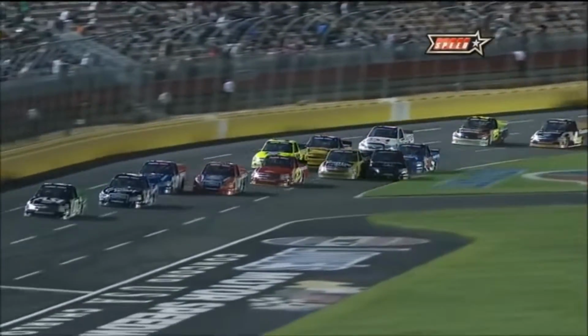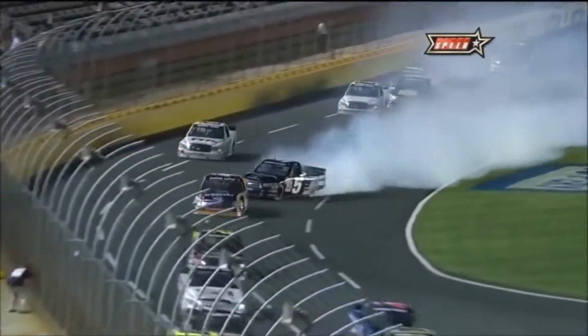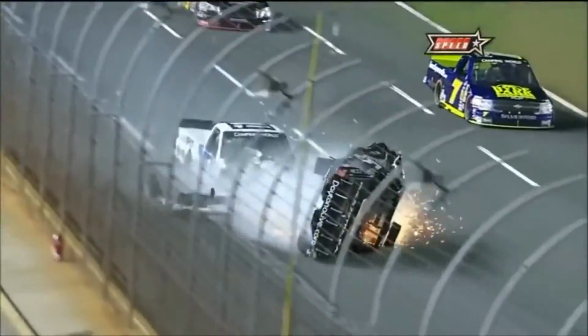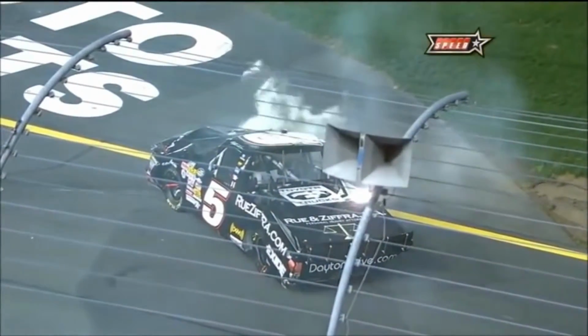Take another look. There, Skinner was in the grass. Now you see the caution light come on. See the roof flap goes up, and then TJ Bell. Ooh, wow. He had no idea. TJ Bell had no idea that 5 was coming up the racetrack. No, he couldn't. Even if he had, there wasn't anywhere he could have gone. Nothing he could have done.